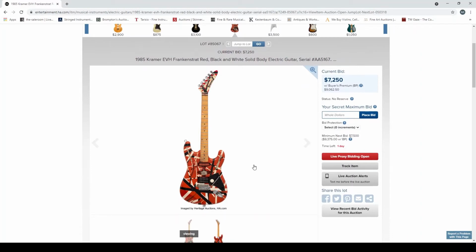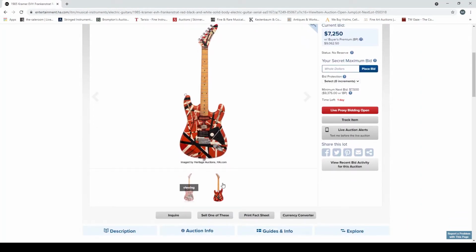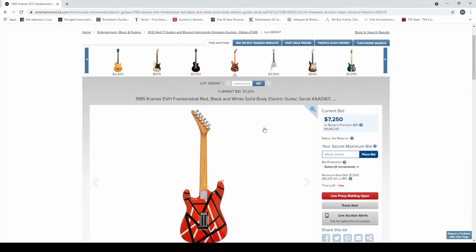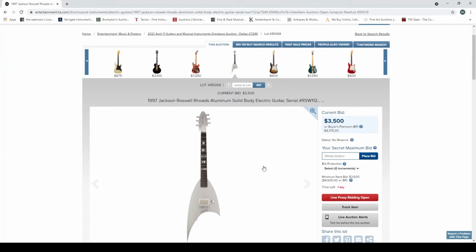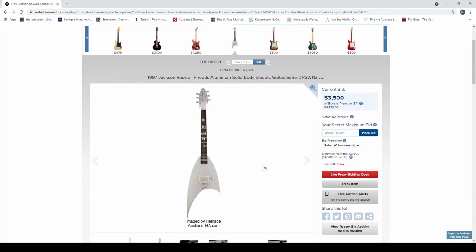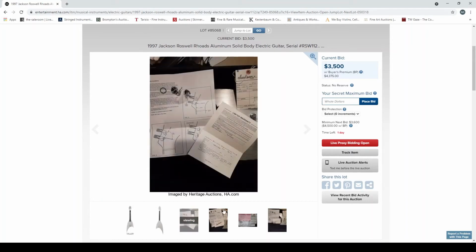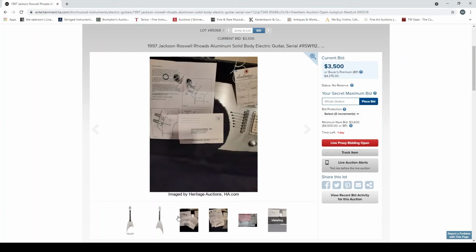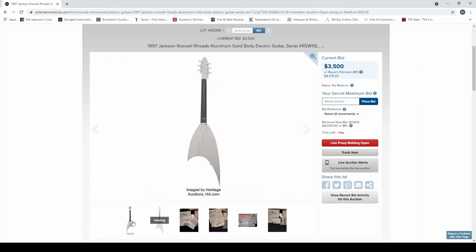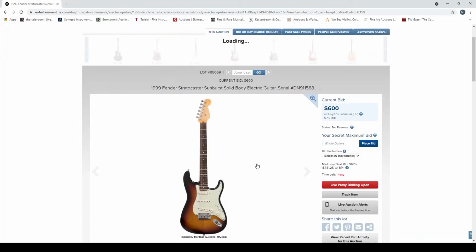1985 Kramer EVH Frankenstrat Red, Black and White. I think that will probably go quite well. 1997 Jackson Roswell Rhodes Aluminium Solid Body Electric Guitar. Looks like it has lots of documents with it as well from Jackson. I do love aluminium guitars, but I have to admit that I do not find that one particularly appealing.